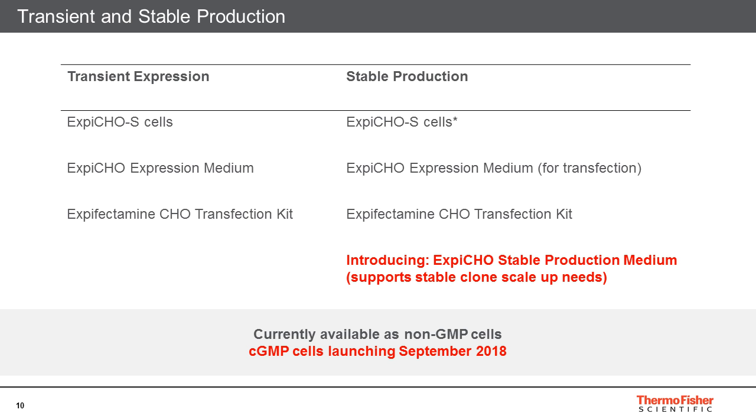So you can transition into a recently launched commercial scale-up medium at any point post-selection, which is integrated into the ExpiCHO family of products. The ExpiCHO stable production medium is available in both liquid and advanced granulation technology, or AGT, powder formats. AGT is better for shipping as well as storage.